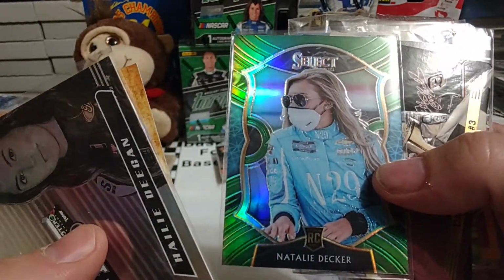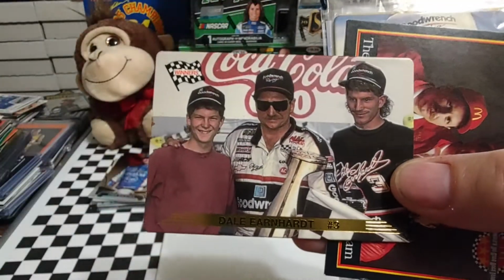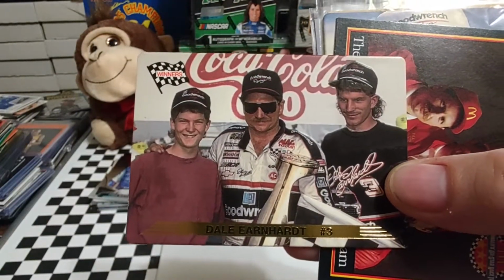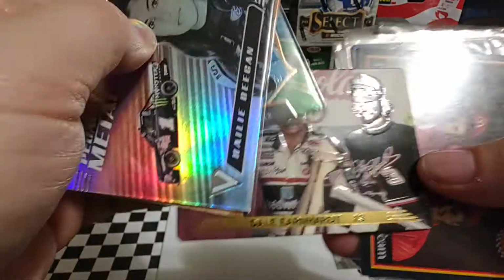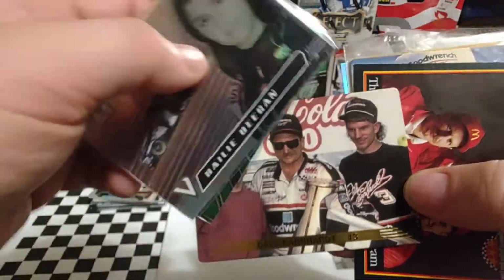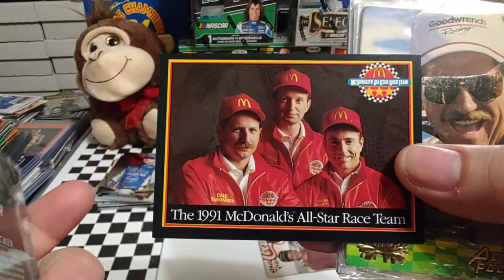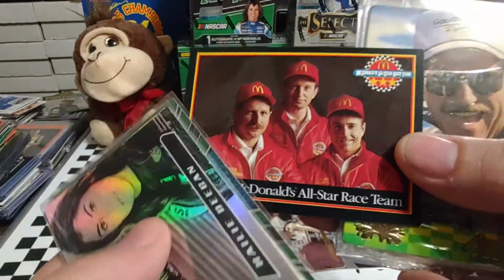Got a Natalie Decker Green Select. Got a nice Dale Jr. and Kerry on a '93 Action Packed. I believe that was their first appearance on cards, 1993. They're also on the '93 Maxx, so I'll get that one sleeved up. The McDonald's All-Star Team card with Mark Martin and Bill Elliott.